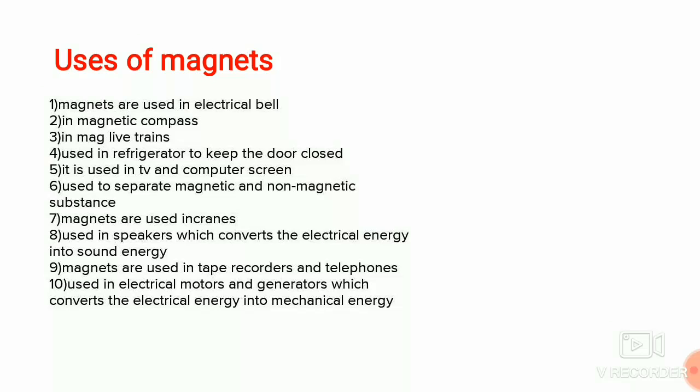Magnets are used in electric bell. They are used in magnetic compass. They are used in maglev trains. They are used in refrigerator doors. They are used in TV and computer screen. They are used to separate magnetic and non-magnetic substance. They are used in cranes.